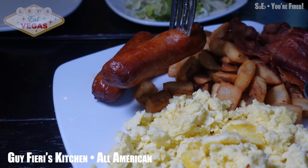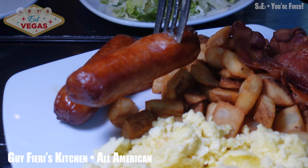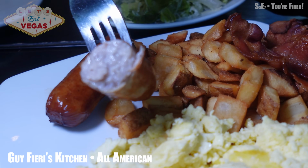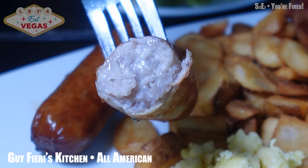Now, let's talk about the good stuff. The sausage, pork, and sage breakfast links are absolutely fantastic. I assume they're one of Guy's, as he's known for his sausage making and has a company selling his full line. Rich, juicy, and full of flavor, I could eat 100 of these things.